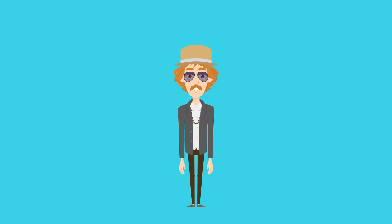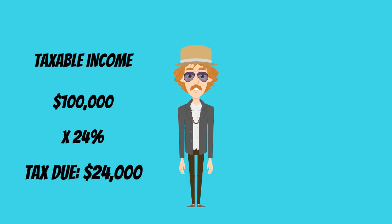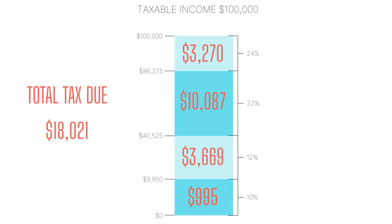And to properly calculate your tax liability, you don't just multiply your tax bracket rate by your taxable income. Here's a quick example on how it works for a single filer with $100,000 worth of taxable income and a 24% tax bracket.